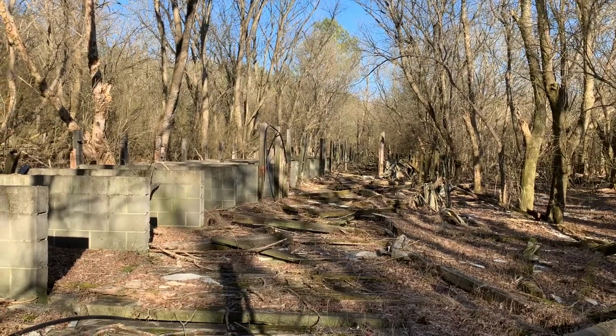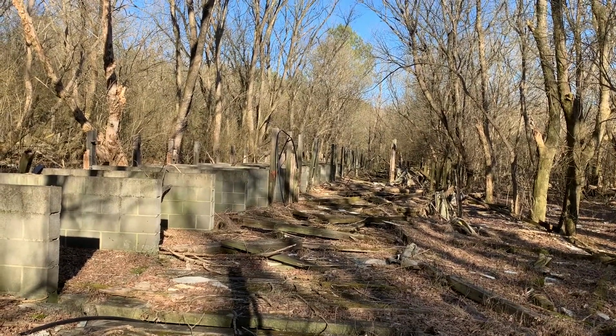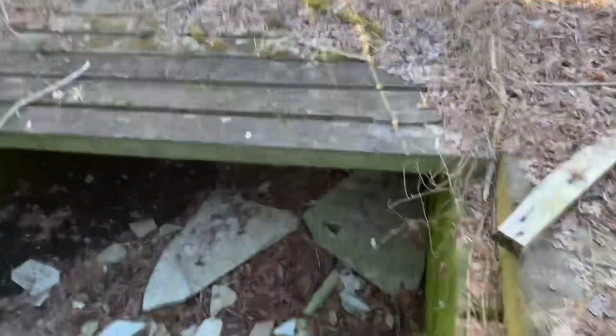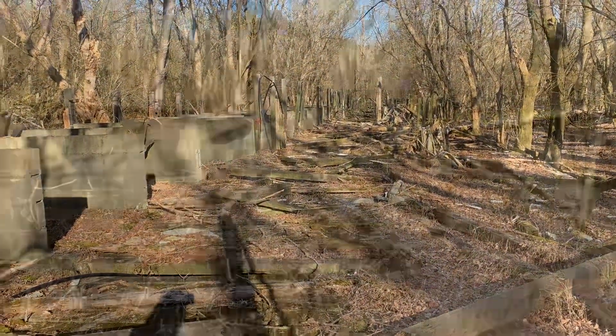Wow. Look, long since abandoned. But at one time, this was very active, I don't know if this is a hog farm, beef farm. I don't know. Y'all tell me. Oh, that's pretty cool though.